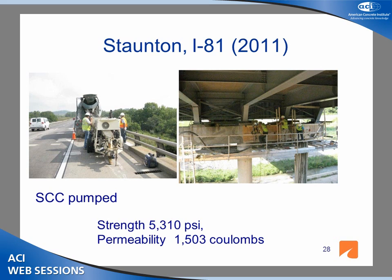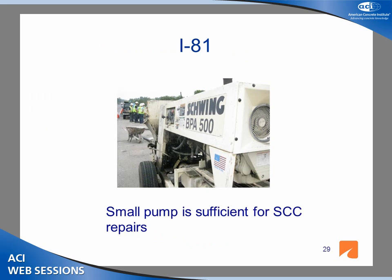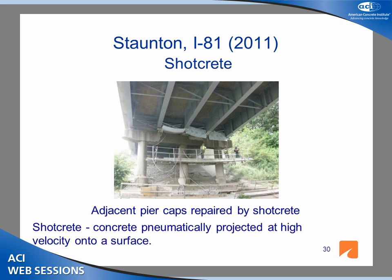And you can see the pump line here. So the concrete truck is here, put in the pump, and pump it into the bottom of the structure. And as I indicated to you, the small pump is sufficient for these repairs. So we were pretty happy with this application as well. But we definitely don't like to use buckets to place self-consolidating concrete.